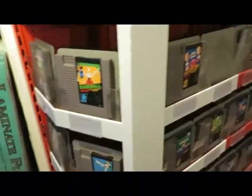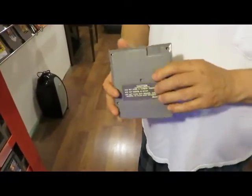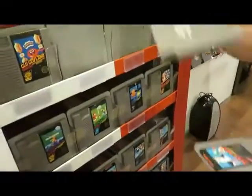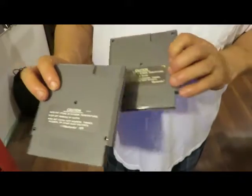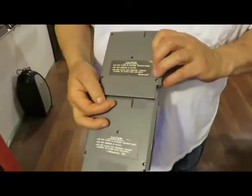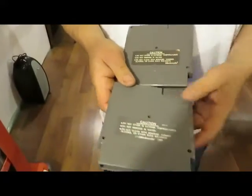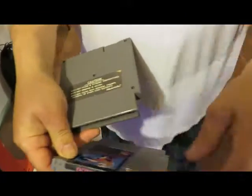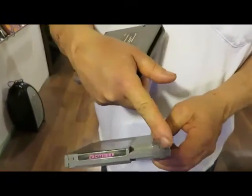Black Label started out with 5-screw, and then later they converted to 3-screw. The reason they did that is because they wanted to save money on the screws, and it was easier to repair a game. You'd have to take the 3 off, and there's a hinge. So whenever you see a game with a hinge, it's automatically a 3-screw.